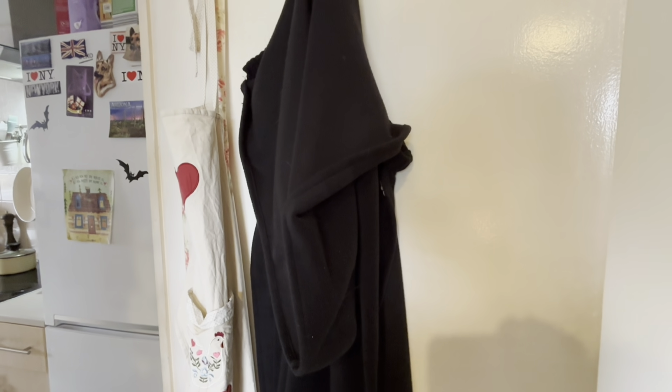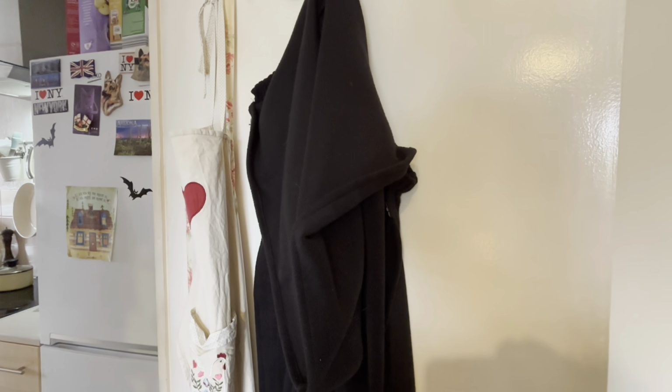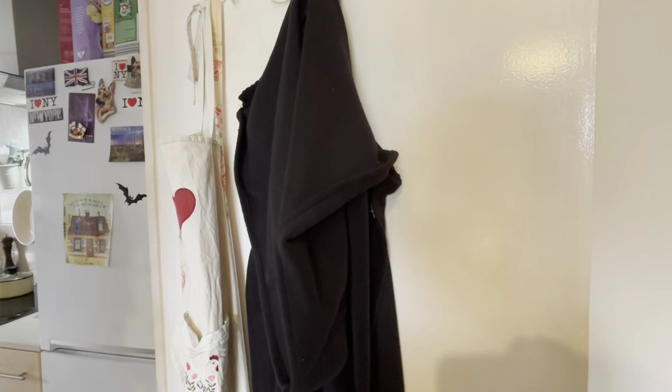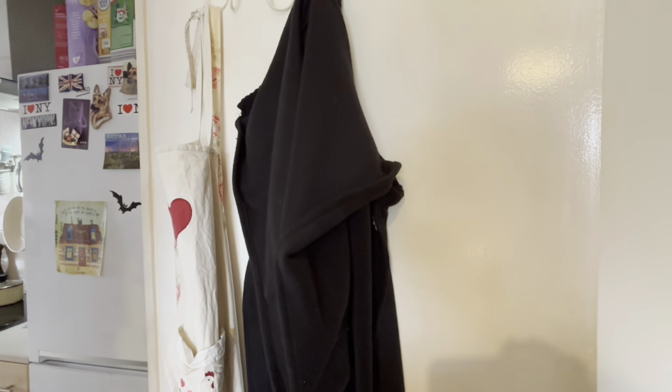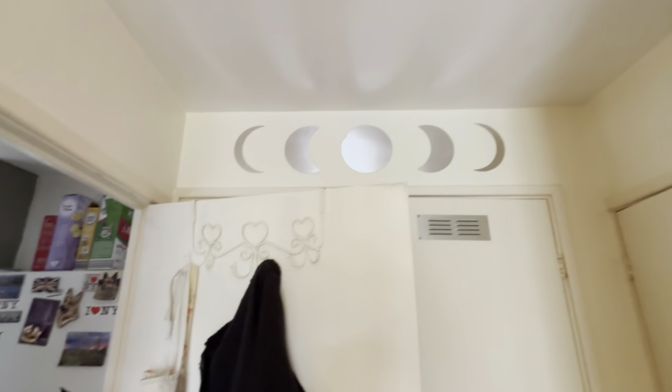It's black for a reason, and I feel that I am dressed appropriately when I wear a cloak. But if you don't want to, you don't have to, and that's all I'm going to say about wearing cloaks. Now, there are some nice bits and pieces in the haul.